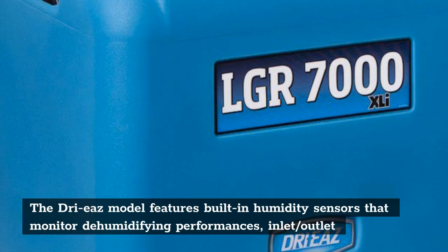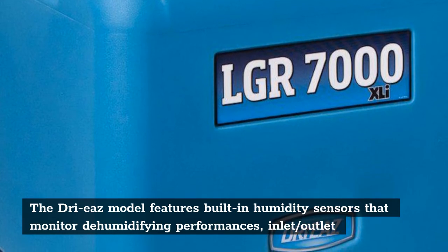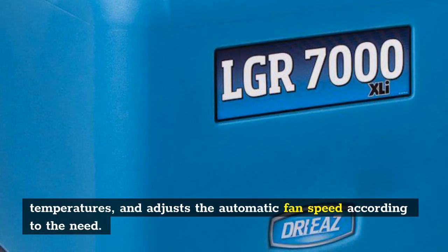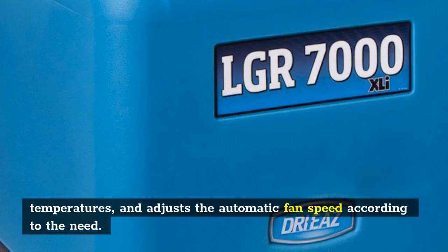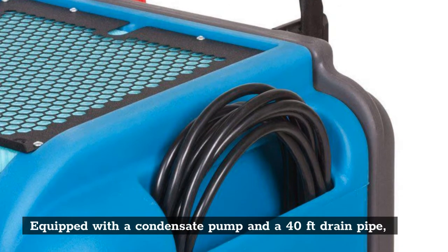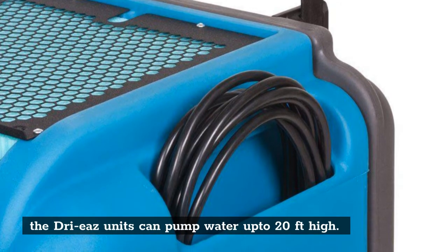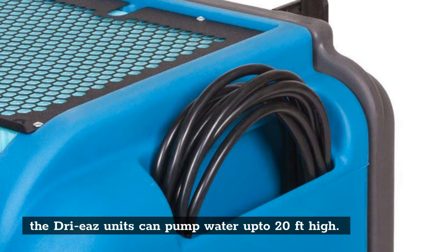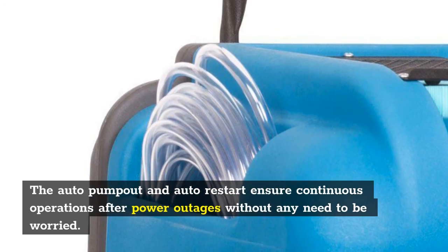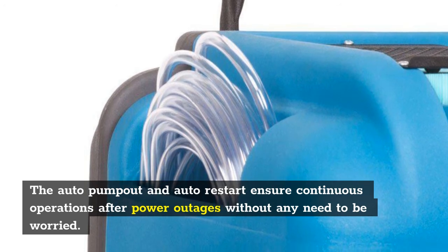The Dri-Eaz model features built-in humidity sensors that monitor dehumidifying performances, inlet/outlet temperatures, and adjust the automatic fan speed according to the need. Equipped with a condensate pump and a 40 feet drain pipe, the Dri-Eaz units can pump water up to 20 feet high. The auto pump out and auto restart ensure continuous operations after power outages without any need to be worried.